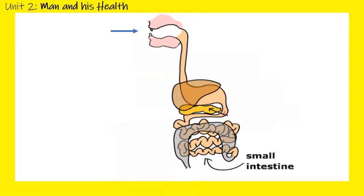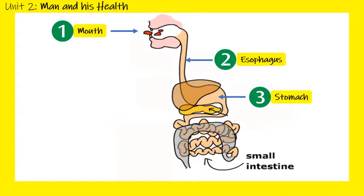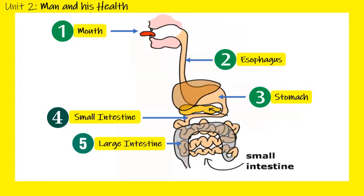One last time. Guess the name of the part. Food enters the body through the mouth. Good job. Then food goes down through the esophagus. Excellent. Food arrives to the stomach. Excellent job. Then to this tube called the small intestine. And finally we have the large intestine. Mouth, esophagus, stomach, small intestine, large intestine.